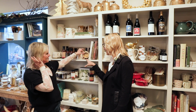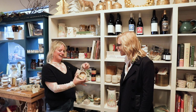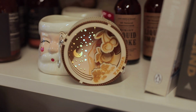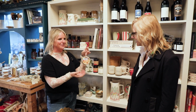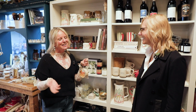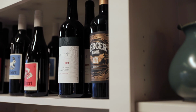It's so adorable. So this is just a little local Yakima ornament that lights up. Everybody comes in and asks for something that says Yakima on it. So we just had this made. It has hops and apples and cherries and my mountain. It's super cute. We'll have this year round. A lot of people like to collect ornaments when they're traveling. So we have that. Yeah, we have local wines.